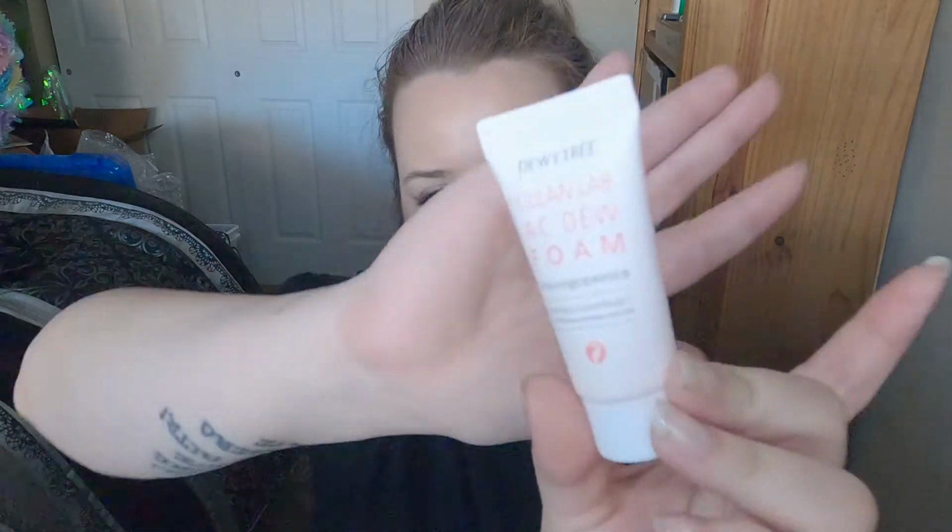Next, oh, cute. It is a Dewy Tree, the Clean Lab AC Dew Foam. Dewy Tree Clean Project? Okay, just look at it.